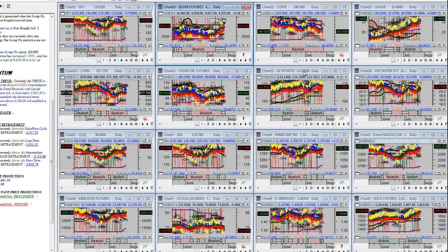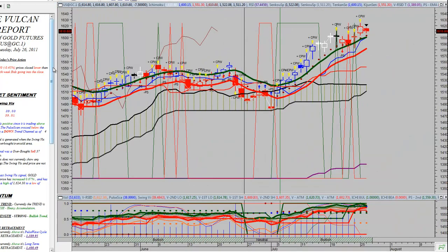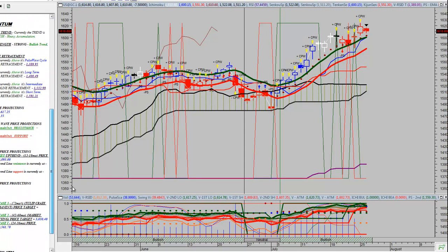And last but not least, taking a look at the gold futures. Gold futures is just slightly different. As you know, it's been in a very strong uptrend, but we did start a downtrend channel even though prices have not caught up with the swing VIX yet. We have a swing VIX of 39, which is almost at the overbought level, and we have our weekly pulse wave at 1610.70 and support at 1581.10. Intraday resistance at 1617 1/4 and support 1607.30. So system would be long above, short below.